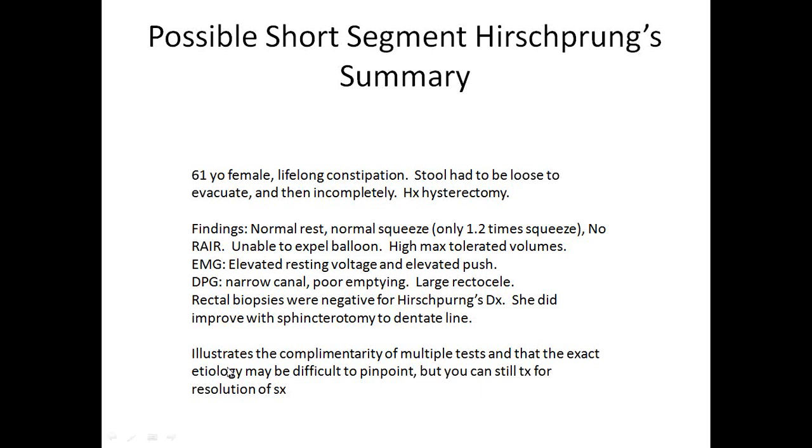Anyway, the other thing about this particular patient, I think it illustrates the complementarity of the multiple testing, and that the exact etiology may be difficult to pinpoint, but you can still treat for resolution of symptoms, starting with the simplest thing first, like a sphincterotomy.